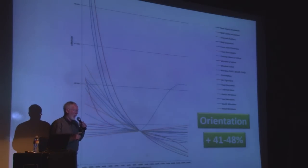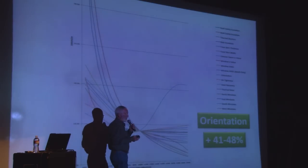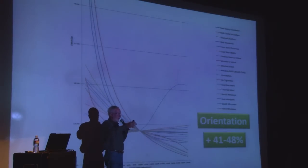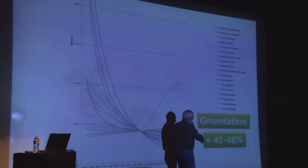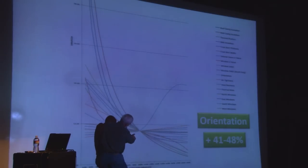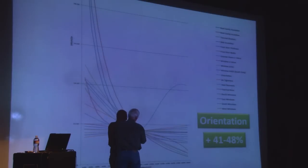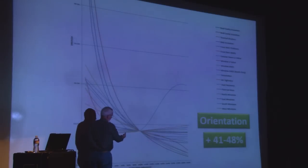So this is a model for a house. If we take the same structure, just like in the last slide, and turn it, what is the energy usage on an average basis for that structure? And it varies over 41%. If it's pointed due south, which is actually over here on this curve, we're at 1,300 or 13 kilowatt hours per square meter.